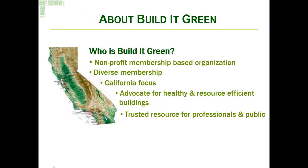Build It Green is a nonprofit membership-based organization that focuses on providing resources to building professionals, architects, engineers, contractors, design build organizations, realtors, and appraisers, including homeowners who are searching for healthy and resource-efficient building and design. We host a few certification trainings that some of you in the audience may have taken and work hard to supplement those trainings with additional educational opportunities, such as these webinars and a few conferences we hold annually. We often try to present the latest technologies and design techniques to help the discussion for the future of green building.